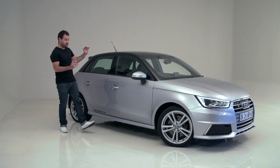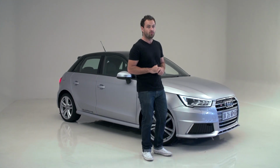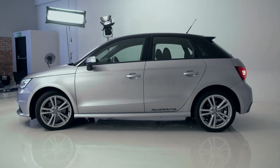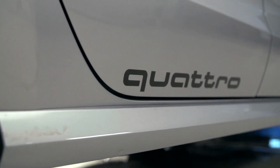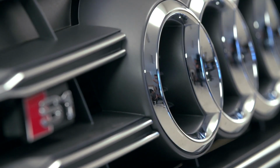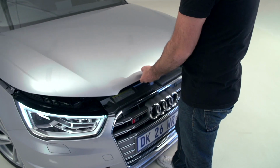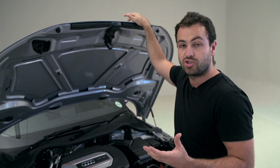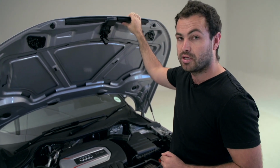Hello! Now this is the brand new addition to Audi's sports car range, and by any definition it is a lunatic. Into this tiny car, Audi have managed to squeeze quattro all-wheel drive and a 2-litre turbocharged engine. You know when you meet a small, angry dog for the first time and you're not sure whether it's going to bite you in the face or not? That's pretty much the Audi S1.